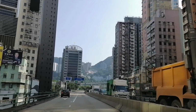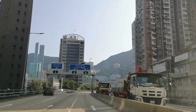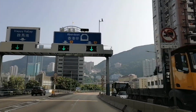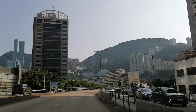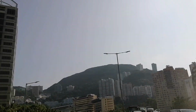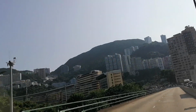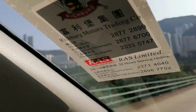This way going to Ocean Park. It's the best shortcut going to Ocean Park. Just down there, guys, is the Happy Valley horse racing park.